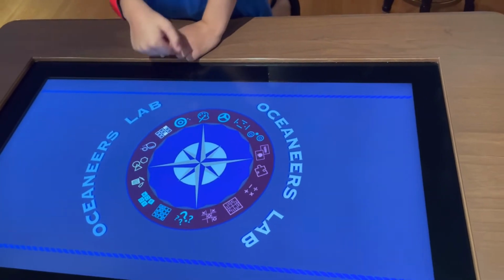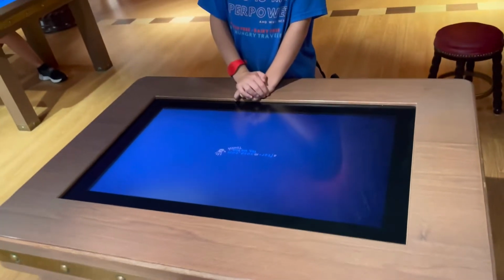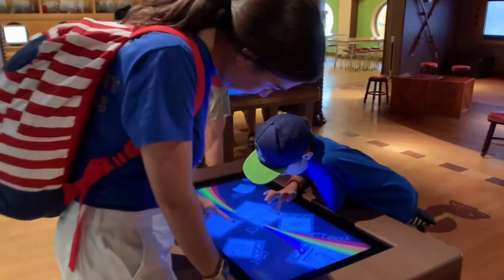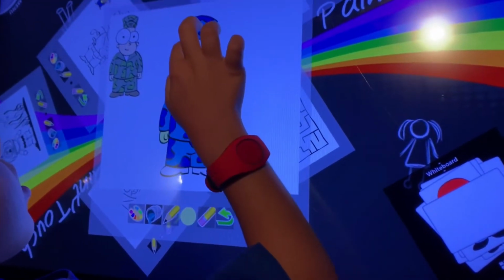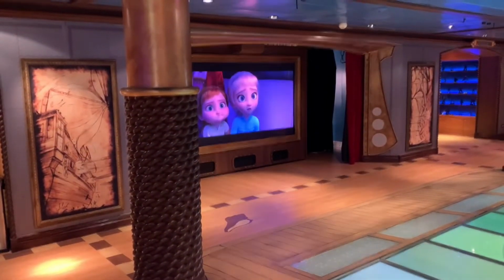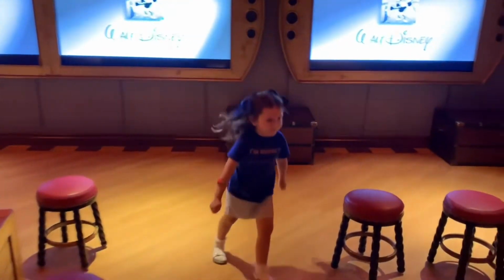This area also has a bunch of these touchscreen tables with digital coloring pages and 1- and 2-person games. I think these are more likely to encourage interaction between the kids than games on an iPad or console. My kids always make friends while in the club. There are also numerous big screens around the spaces where kids can just relax and watch a Disney movie if all of the activity is overwhelming.